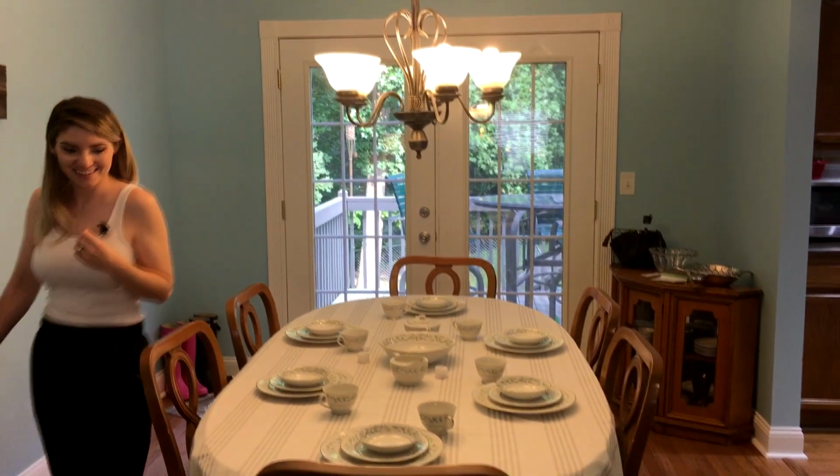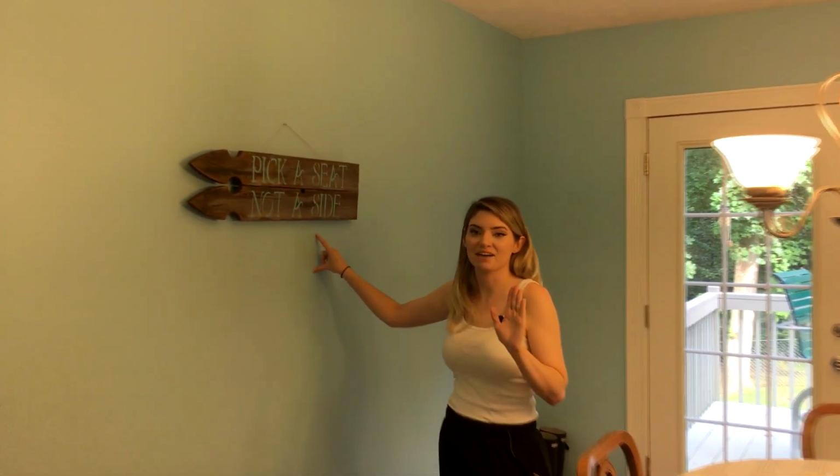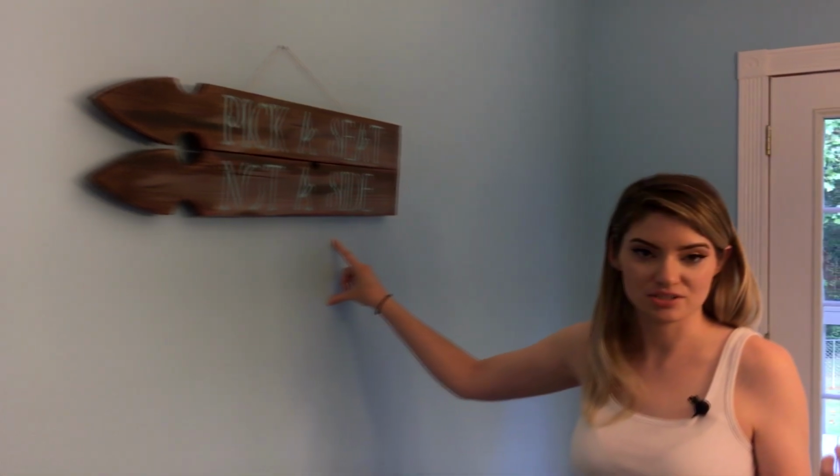This is our dining room. So, are you helping? This sign we actually got made by the lady that let us have our rehearsal dinner at her restaurant.